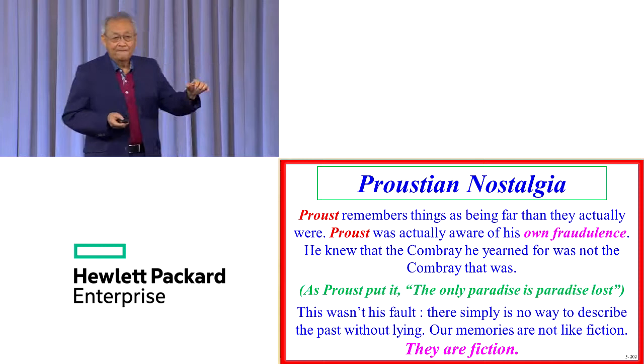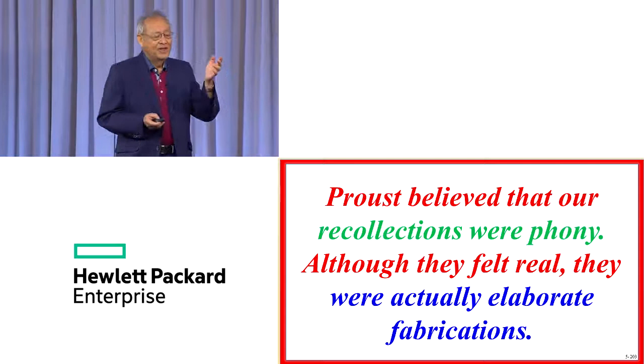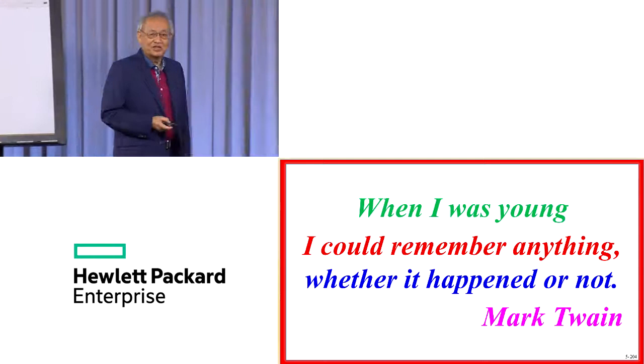I'm going to go fast because I have only 2 minutes left, but this false memory is very interesting. You can create things that you don't know, and it turned out that Mark Twain also discovered that. Proust didn't know Mark Twain, I just found that out. Mark Twain said, "When I was young, I could remember anything, whether it happened or not." He was talking about false memory.